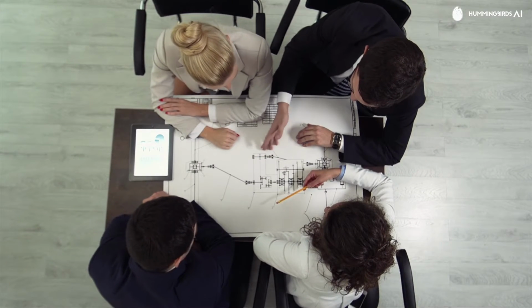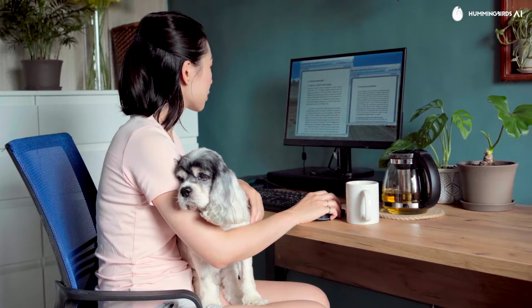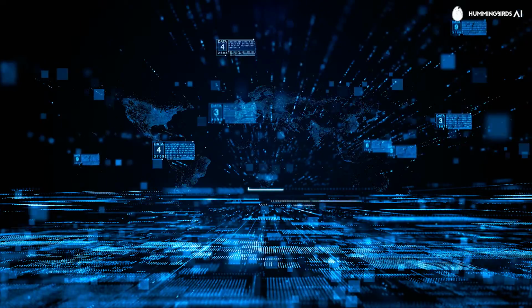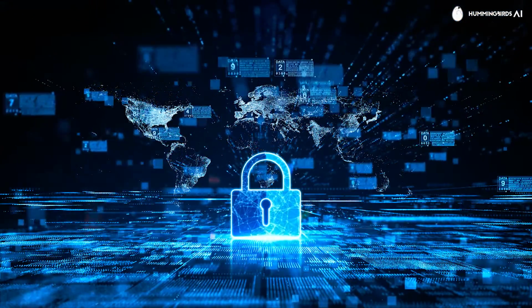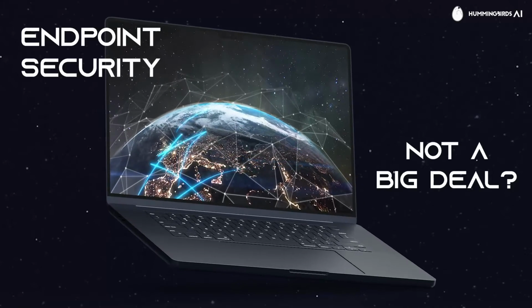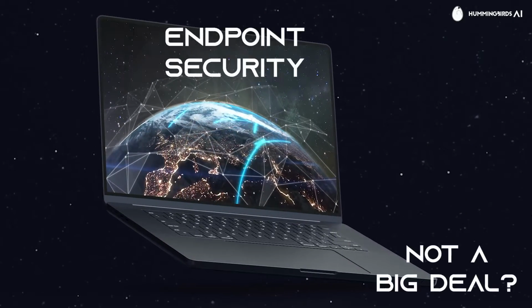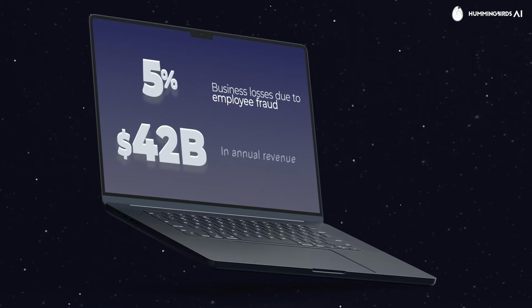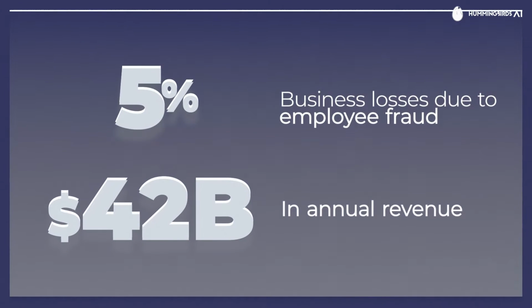There are many solutions in the market that make it so hard to choose, when what you really want is something simple that does the job for you. Keep your computer safe and your customers' sensitive data protected. Do you think endpoint security is not such a big deal? Well, businesses lose 5% of their annual revenue to employee fraud, and last year only, that amounted to $42 billion.